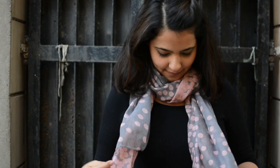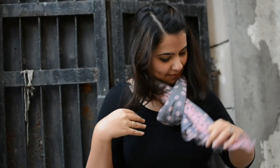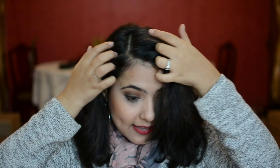It is a very thin material, and I'm kind of disappointed because it's not as per what the image is, but I still like it. Of course I'm gonna wear it, and I think I'm gonna wear it for the rest of the video.